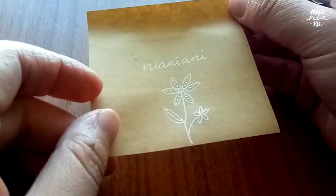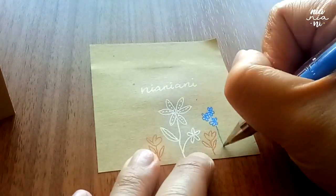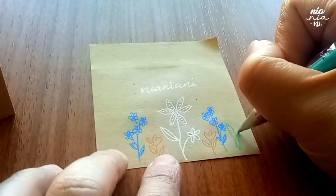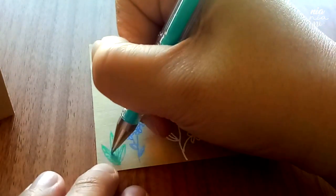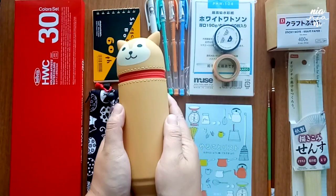And the one that I have at the moment isn't the gel, so it doesn't flow as nicely as this one. But I can't really find this exact one where I live, so I'm glad I got to find this one. The next item that I'm going to show you is this pencil case that is shaped like a Shiba Inu.